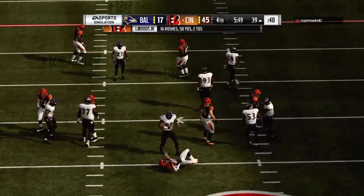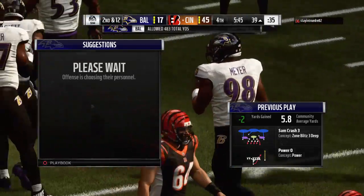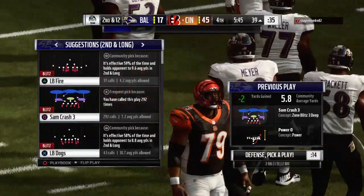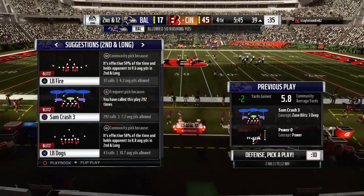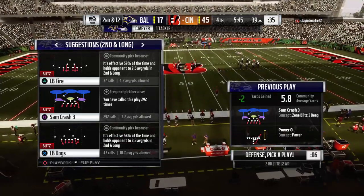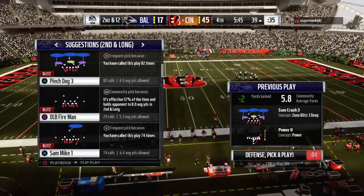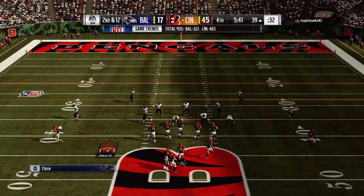So whoever his trusted confidant is on the sidelines, I don't know if it's the offensive coordinator, the quarterback's coach, maybe the backup quarterback, that's who he needs to get with now and get himself calm. First play of the drive goes the wrong way. Here's 2nd and 12.